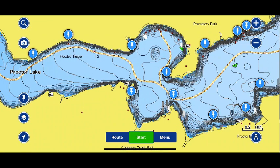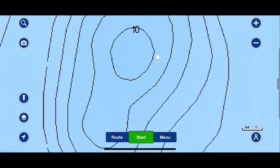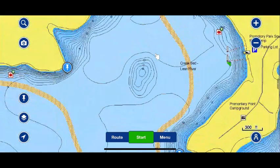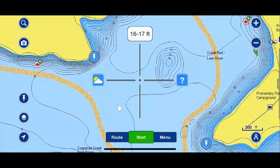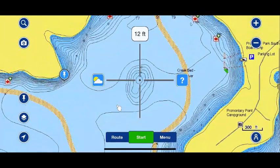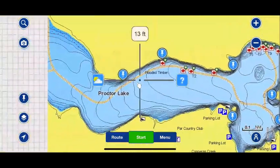You've got all these brush piles that are up here too. You've also got whatever this thing is. Looks like a hump, pretty decent size hump, but it goes up to 10 feet. Now it's saying that the whole thing's only 16 to 17 feet, so that might come up 5 or 6 feet. So that could be worthy too, just going out and checking out that hump. I didn't put a mark there, but that might be worth looking at.